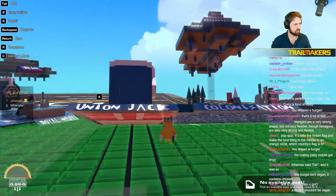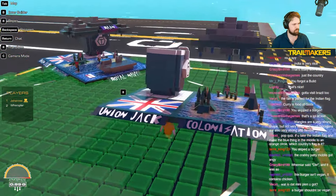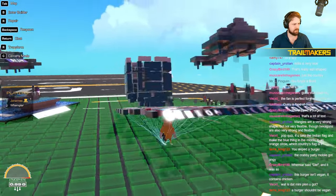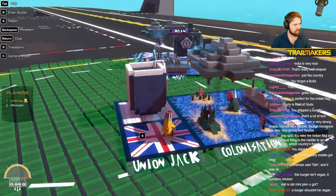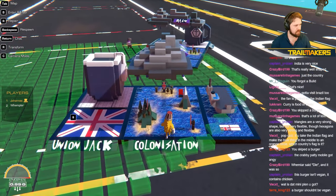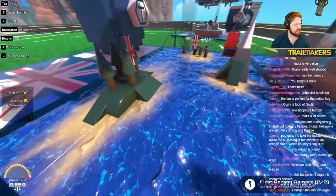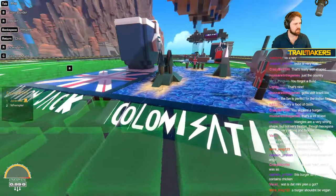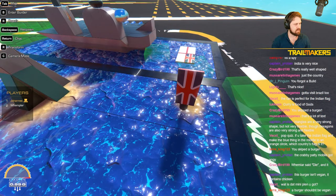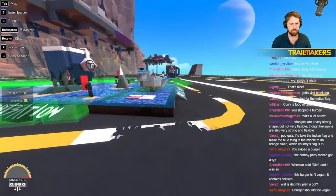Oh, wait. Oh, what did you do? I'm stuck underneath it. There we go. That's a Union Jack. That's colonization. Yeah, it seems like it. Planting the flags on other people's countries. Wait, the flags are so well done. I think that's the triangle decal with tile mode on. That is really well done. Yeah, I think you might be right.